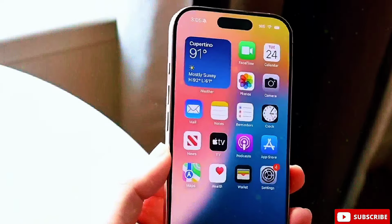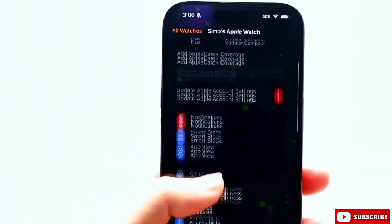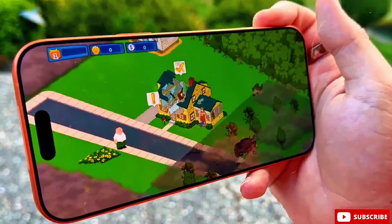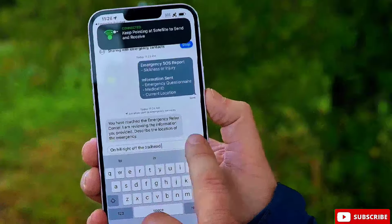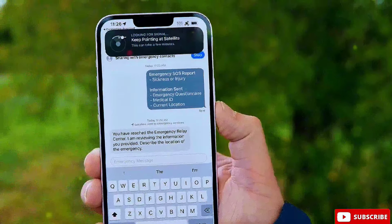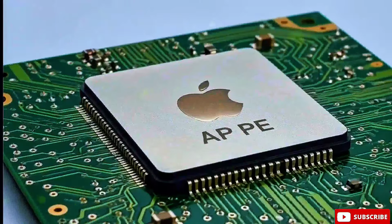First, let's talk design. The iPhone 18 Pro is shaping up to look almost identical to the iPhone 17 Pro. Same titanium feel, same triple camera bump, same display sizes, 6.3 inches for the Pro and 6.9 inches for the Pro Max. There's talk about a slightly transparent MagSafe ring, but in reality, if you own the 17 Pro, you're not going to see much difference holding the 18 Pro in your hand. Apple is clearly saving the major redesign for later.